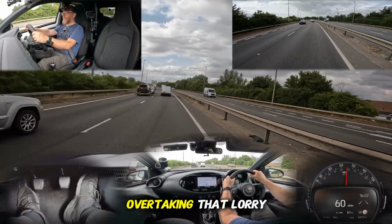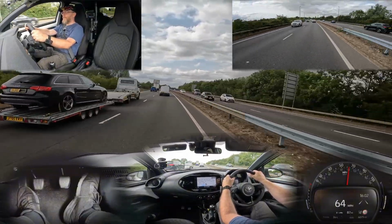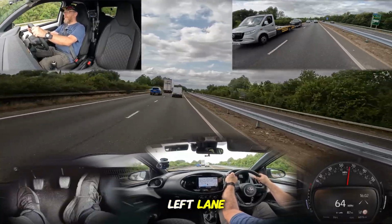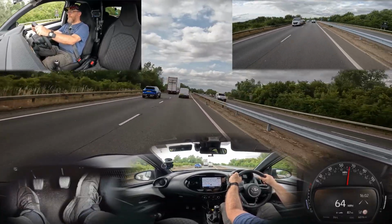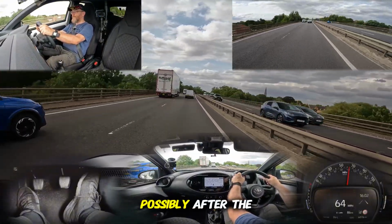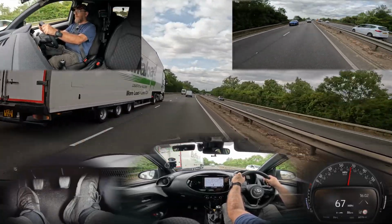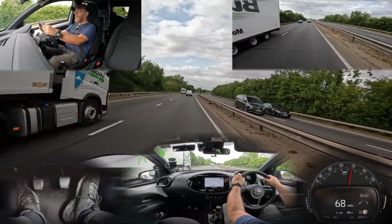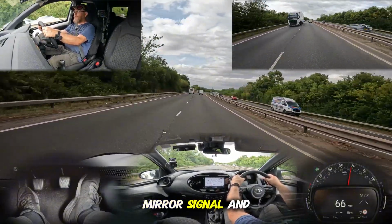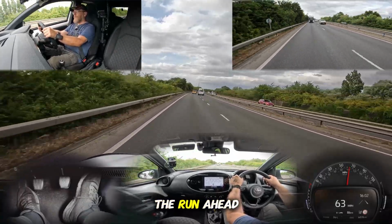I was still overtaking that lorry, which is going around 60 miles per hour, as you can see. We are still faster than the cars in the left lane. Still keep an eye on what's behind me. Possibly after the lorry I can go back. I'm going back, center left mirror, signal, and safe distance to the van ahead of me.